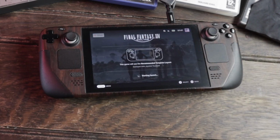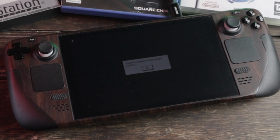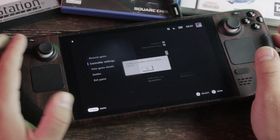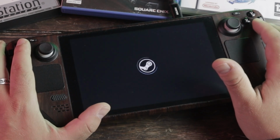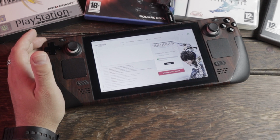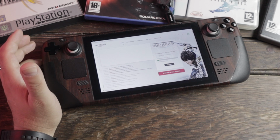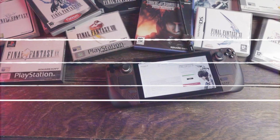Alright, let's try this again. Jesus fucking Christ. Again. Can I press OK this time? Nope. Let's quit out of it again. I know these extra launchers probably come with the MMO territory, but Jesus fucking Christ. Alright. Guess I'm gonna do some dishes while this continues.